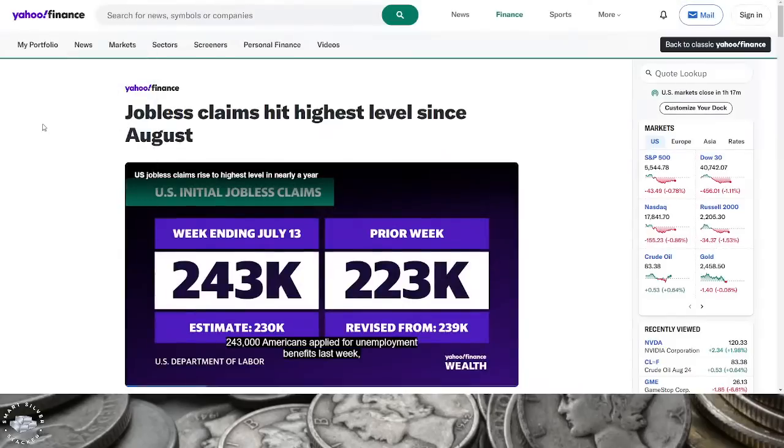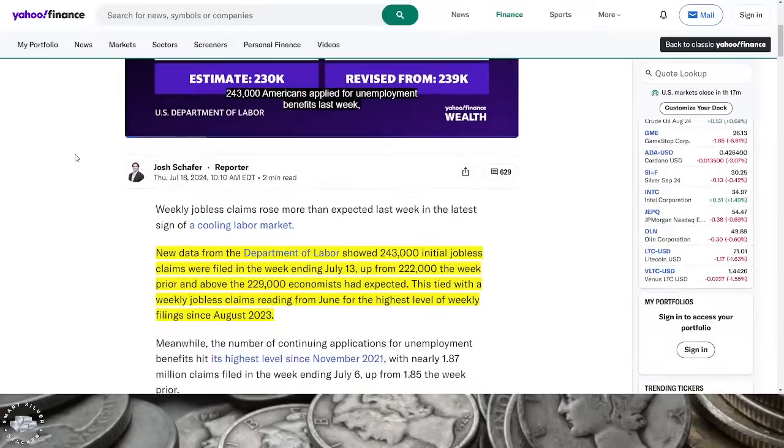Now, getting into the first bit of news here, the first signs of the devolving U.S. economy, jobless claims, new data released today. They've hit the highest level since last August. 243,000 initial jobless claims filed in the week ending July 13th. That is up from 222,000 the week before, and it is also above the expected level of jobless claims.